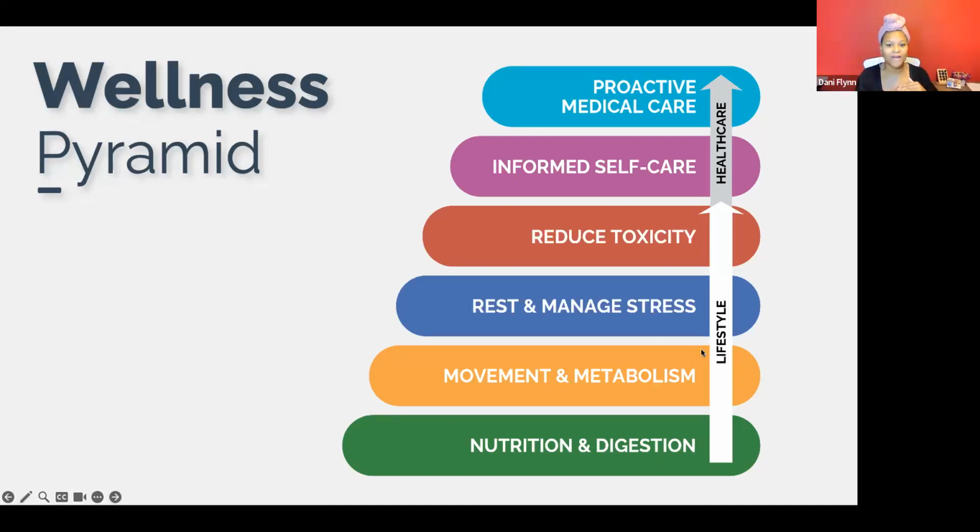If you remove the foundation, which in this case is nutrition and digestion, movement and metabolism, if you remove either of those, what happens? Your pyramid comes tumbling down, right? Because nutrition, digestion, movement, metabolism, those 4 things impact all other aspects of your health and wellness. So at the base of it all are these 4 critical components, and they really impact our overall health.